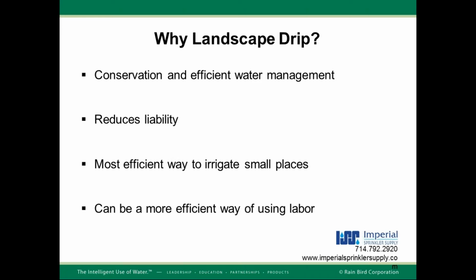Landscape drip puts it right where it's supposed to be, at the base of the plant material, giving the plant material the best way to be established and have a prolonged life. And in those tight spots, whether it be a center median in a roadway, or like I said, sidewalks next to a playground, this gives you a way to curve irrigation for those small places.